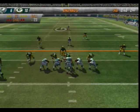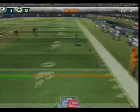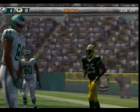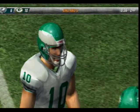Empty spread. Denver goes to work with an empty backfield. With the pass, this one falls incomplete. Driver was the one they were trying to get the ball to. Receiver on the play.